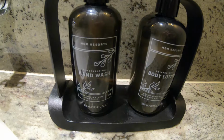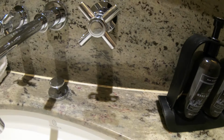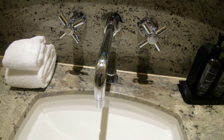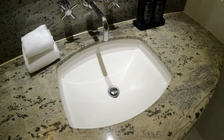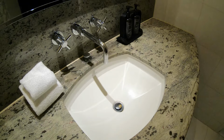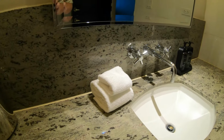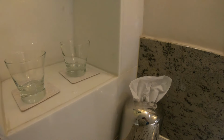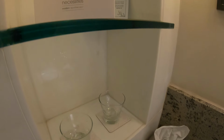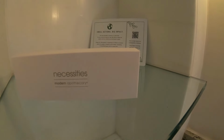This is a MGM property, and they've done away with all their little travel-size soaps and lotions and shampoos and stuff quite a while ago. Now they just have the refilled bottles. And I always thought that it was kind of odd that for a hotel the caliber of Borgata, it only has one sink, and that's always a hassle when you're traveling with others. And I do believe there's room for another one in here.